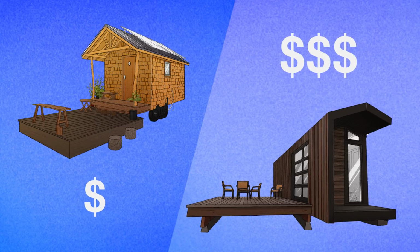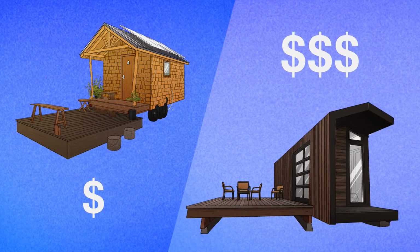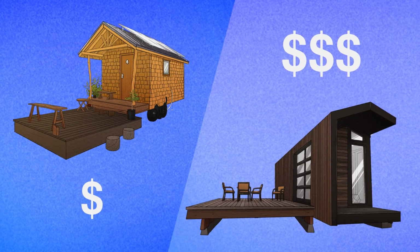Today on Worth It Lifestyle, we're gonna be checking out 2 different tiny houses at 2 drastically different price points to find out which one is the most worth it at its price. Worth it. I'm just happy to be here. I'm happy to go look at some tiny homes.